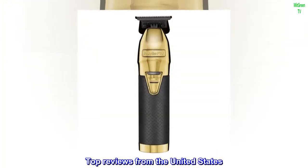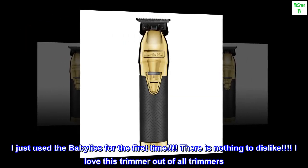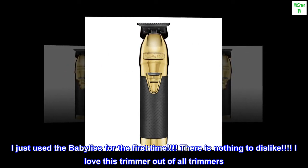Top reviews from the United States. The G.O.A.T. of all trimmers. I just used the Babyliss for the first time. There is nothing to dislike. I love this trimmer out of all trimmers.